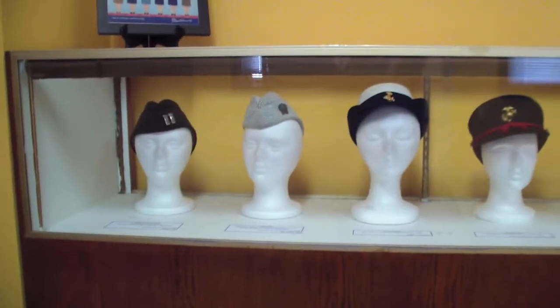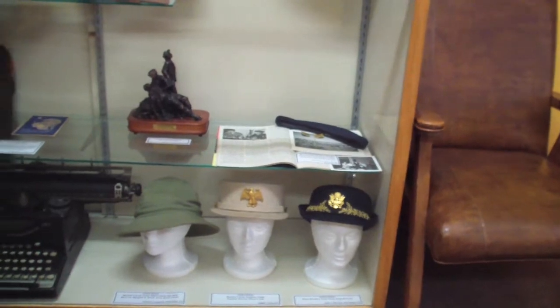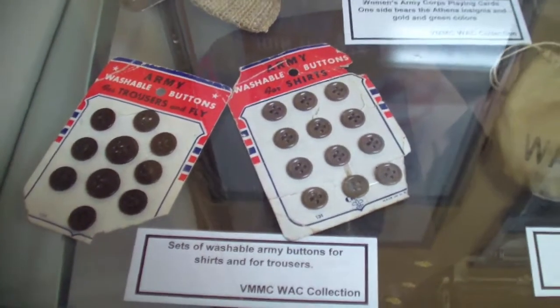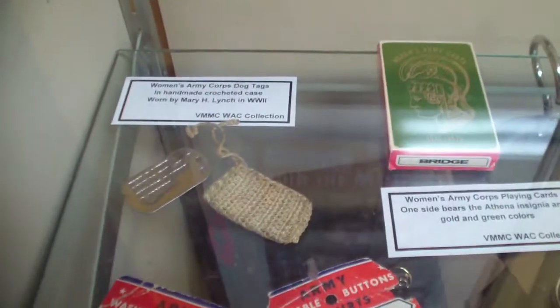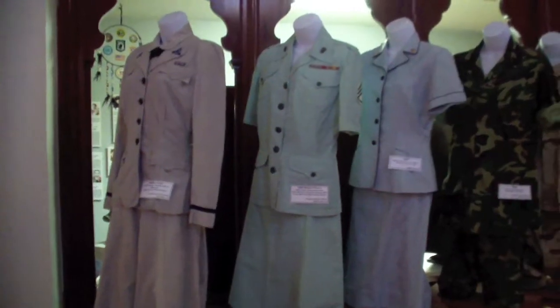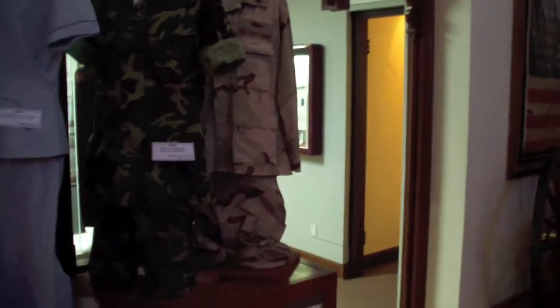This room that I'm about to enter is dedicated to the women that have served in the armed forces. Some uniform buttons, their dog tags. All the different uniforms over the years that have been worn.